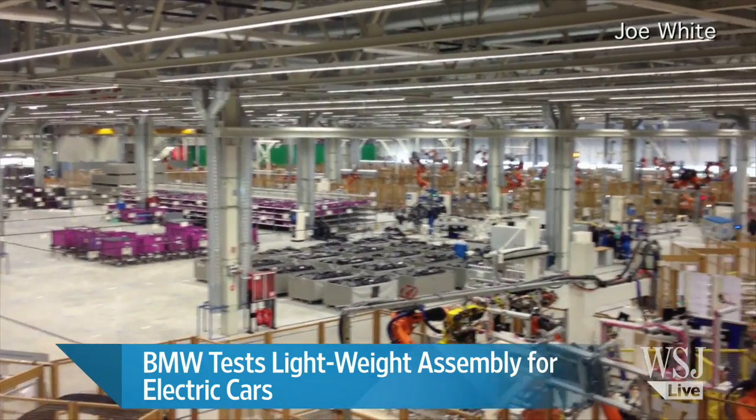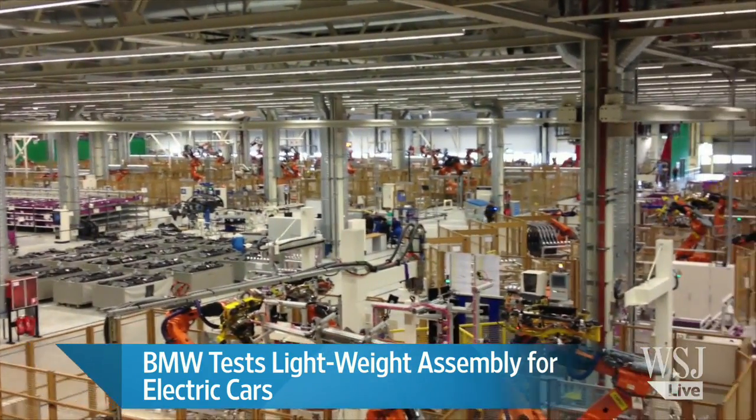You were at the opening of the new BMW factory that will make the company's new fleet of electric cars. Tell us about this factory. What is the significance of it? Well, I got to look at it before today.